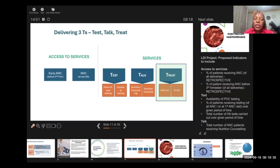And then access to testing. This is where now the policy and also the gender issues come in terms of ensuring that all women can access the testing for hemoglobin. And I think this will be possible if we have the point of care testing.